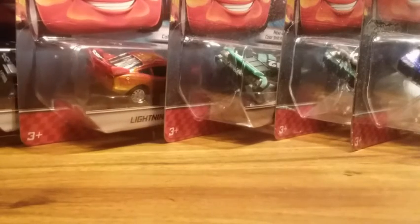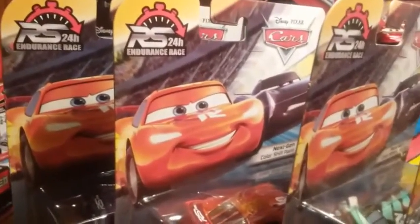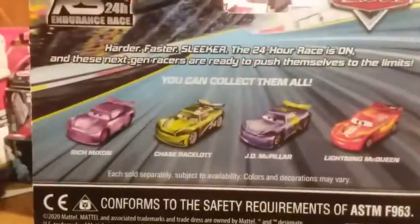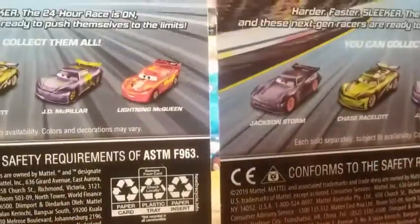So let's start off. The packaging for all of them is the exact same on the front. Nothing has changed. Oh yeah, also my Christopher Bell diecast. Finally got that. On the back, though, is the only thing that will change, and I will show what cars are there. Like, J.D. McPillar is there, but Rich Mixon and Jackson Storm will change, which is interesting. Anyway, let's get each of these unboxed. What I have currently is Jackson Storm, Chase Racelet, Sheldon Shifter, Lightning McQueen, and Ed Trunken.